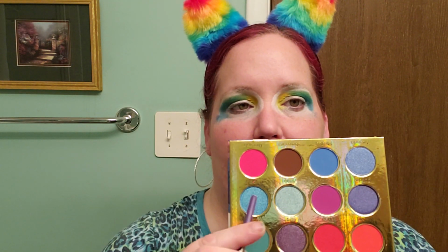Okay. So I'm going to take this little flat shader brush from Juvia's Place. It's a very weird flat shader brush looking thing. And I'm going to go into Aftab, which is right here, and then maybe this one right there. Ooh, but what about Amanda? Hold on. They have so many pretty blue shimmers. So this one is really gorgeous too. So I'm probably going to use these 3.